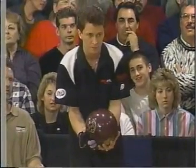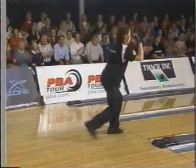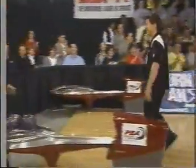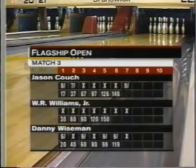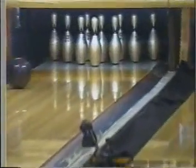Danny has put the ball in the pocket. He's left nothing but solid 10s of late. Will this carry? Finally, look what I did. Look at our score. Williams, perfect. Couch is down by 23 pins, and Wiseman 51.